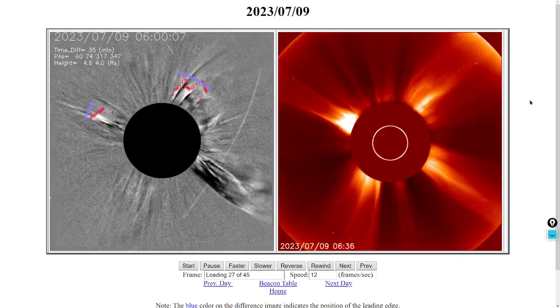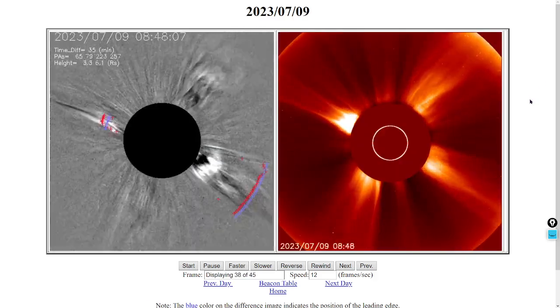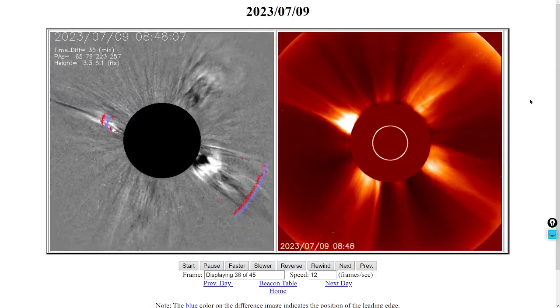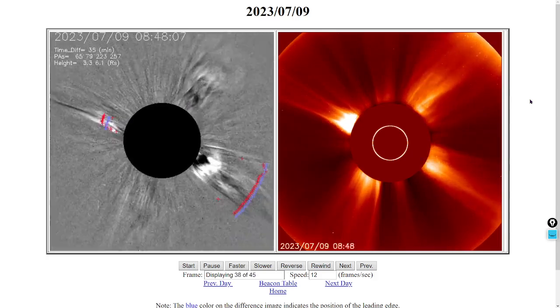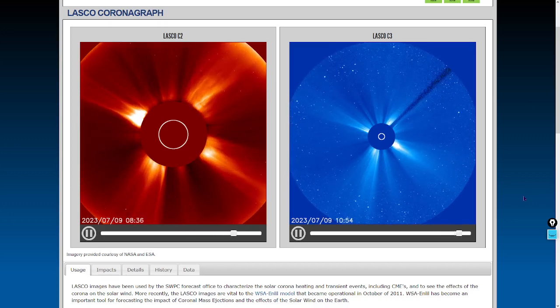And here come an additional 45 frames from today, again coming at you kind of late today. It is, after all, the Sunday edition of the Daily Space Weather. Here comes some more coronagraphs. We're going to show the C3 as well. That adds a little bit of additional zoom out.